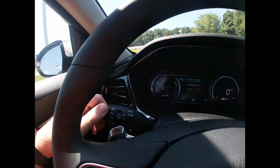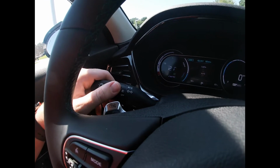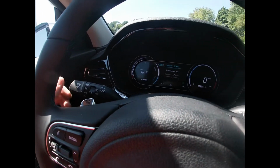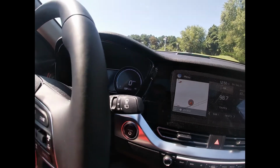Coming on over to the stalk here on the left side, you have your automatic headlights, fog lights here as well, and then turn signals and high beams, of course, auto high beams as well. Over on the right hand stalk, you have the windshield wiper controls there.